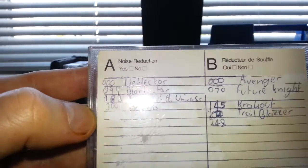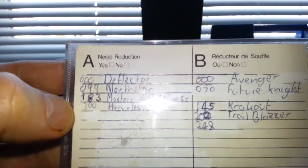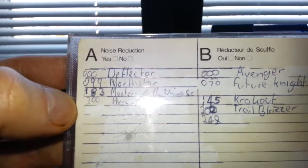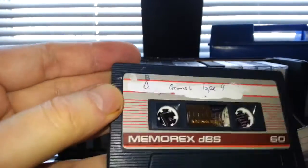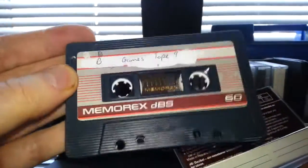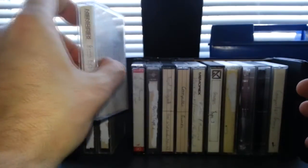A Memorex, Games 9. Deflector, North Star, Masters of the Universe, Hercules, Avenger, Future Knight, Crackout and Trailblazer. And we have it on a Memorex DBS60. So that looks like one of them, maybe a 70s or an early 80s cassette. Be interesting to test these to see if they actually still work.